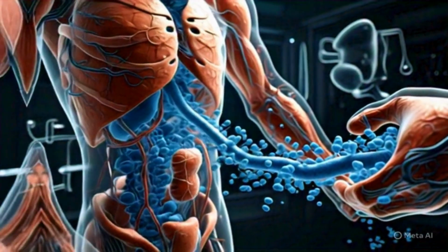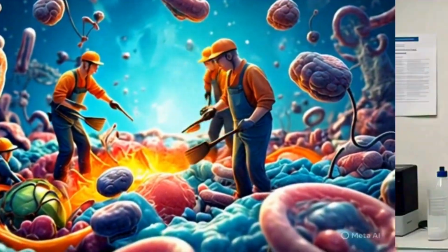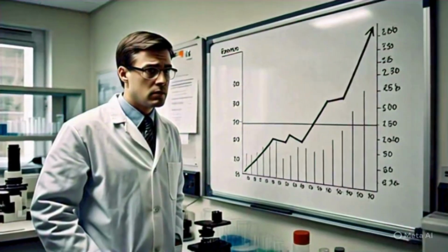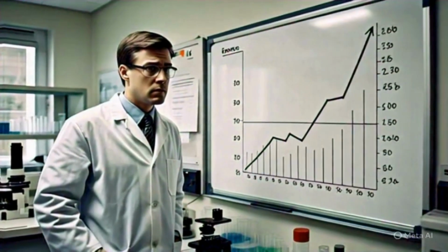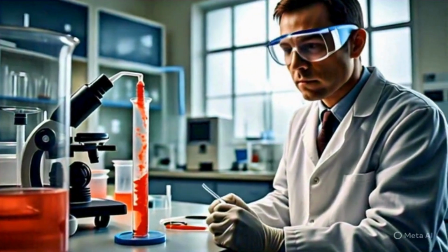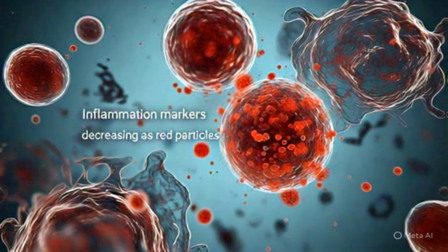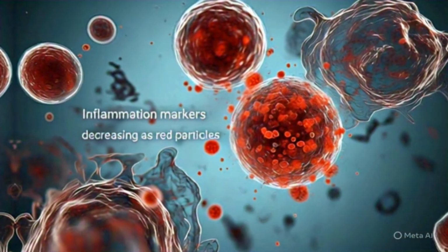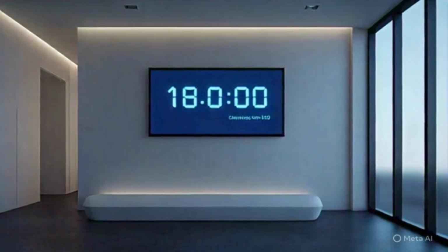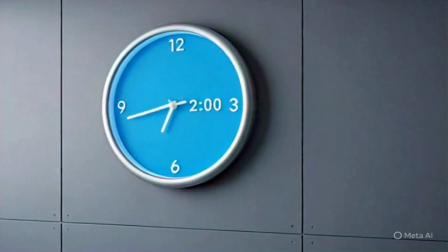Your liver converts fatty acids into ketone bodies, which can fuel your brain and other organs. Growth hormone levels continue to rise, promoting muscle preservation and fat burning. Inflammation markers begin to decrease throughout your body, and autophagy accelerates. This metabolic flexibility, the ability to switch between different fuel sources, may be one of the most important benefits of intermittent fasting.